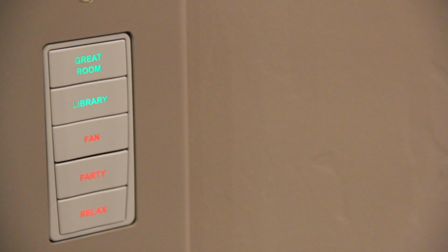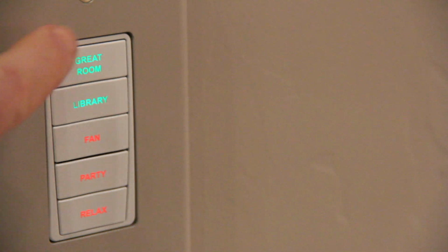What's great about the engraving is it does two things. Number one, it gives you feedback. It can tell you what's on and what's not on. What else is nice about these custom engraved buttons is even when the lights are totally off, when you're walking around in the middle of the night, it's very easy to see the buttons and read what you're doing so you know exactly what button to push.